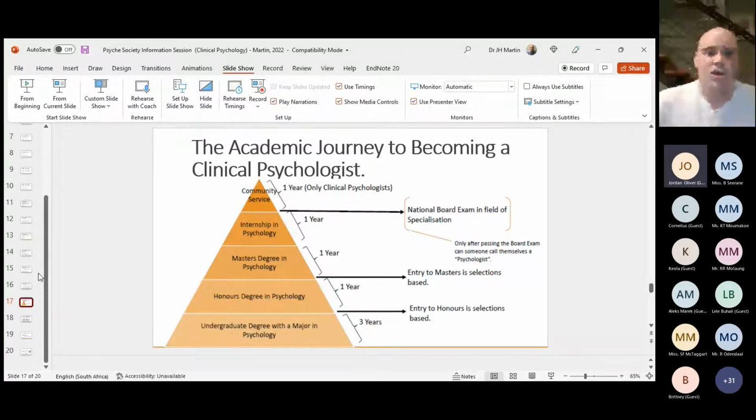From there, you have to get into honors. Honors is, of course, selection-based. That is a year long. Most universities only take a small number of students, much smaller number of students. So at undergrad, you're sitting with thousands of students who take psychology. At honors, you're sitting maybe in a class of 60 to 100 at most that get accepted.